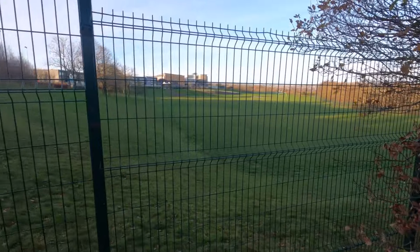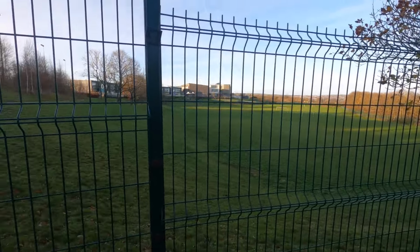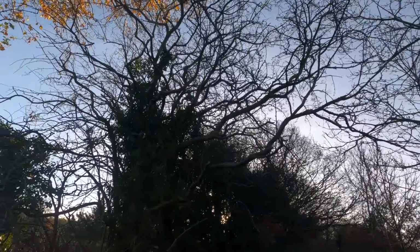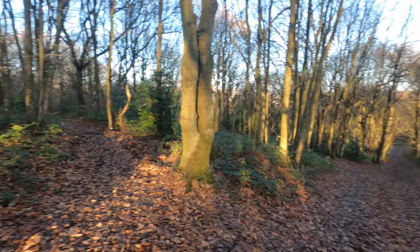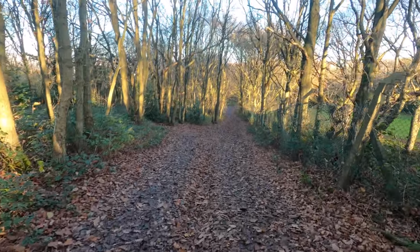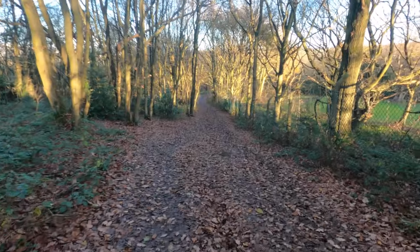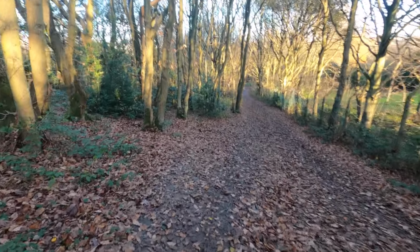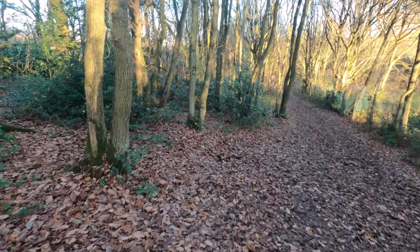Now this looks familiar, this. I remember playing football on here when I was a kid. I didn't realise that was up here. Now there is a turn there, but I'm going to ignore it because I'm relying on the fact that there's going to be a sign telling me when to turn left. There's a lot of squirrels around here. There's one, if you can see that. Is it going to hang around for us? No.